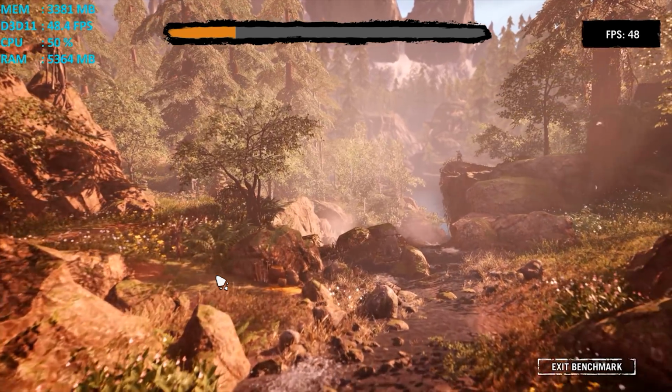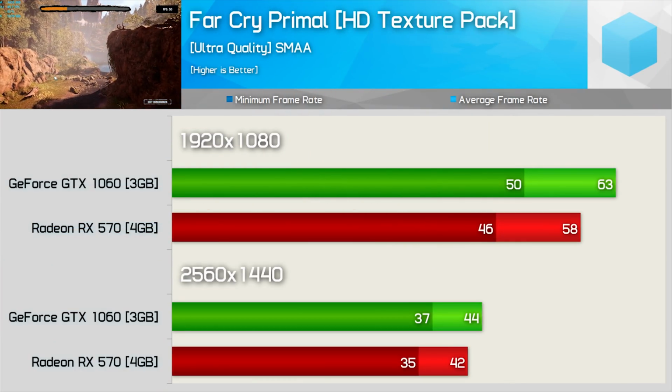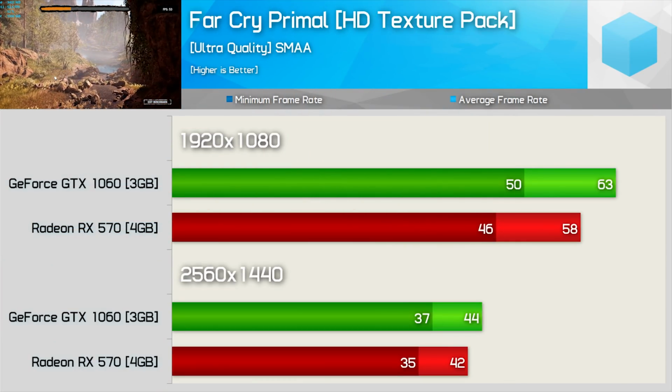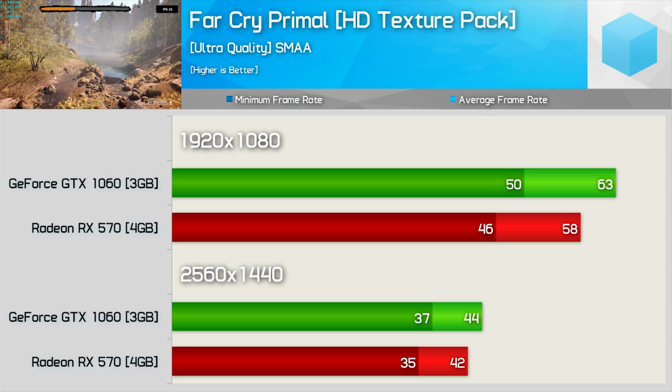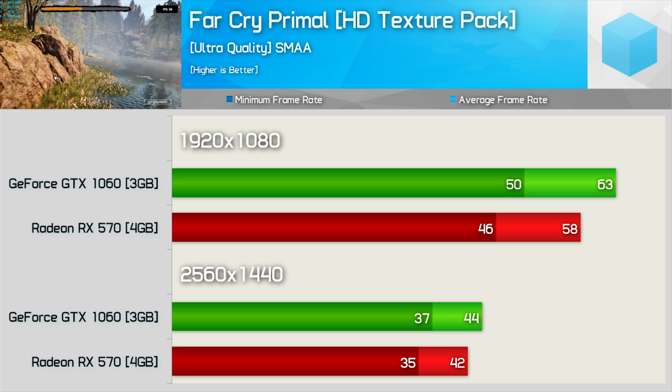Far Cry Primal generally goes the way of the green team, and we certainly see this when comparing the GTX 1060 and RX 570. I'm not going to say the margins were extreme, but the 1060 was faster at both resolutions and enjoyed a 9% advantage at 1080p.